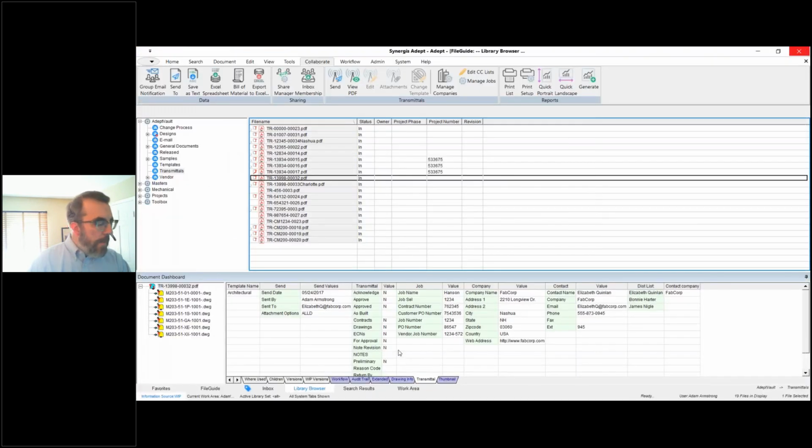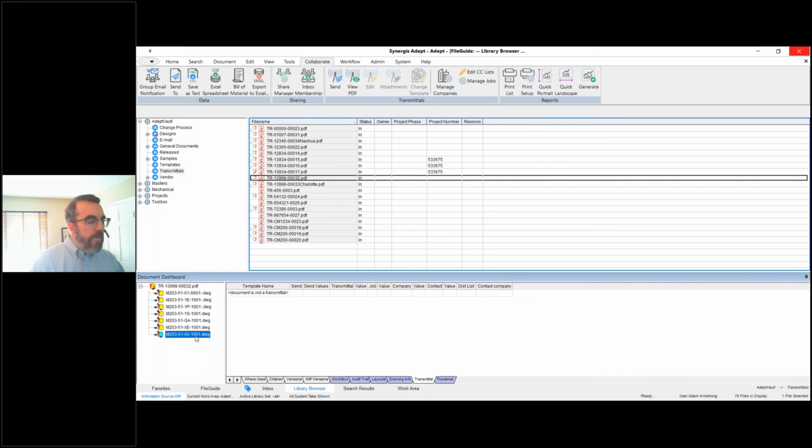There's a built-in command which gives you the ability to track who you send what to when, all inside our transmittal tool. At a very granular level, not only do I know this transmittal has this list of documents, but I also know if I highlight a specific document and look at the Where Used tab, I could identify what transmittals this document's been used on. So very, very detail-oriented ability to track in your transmittal process.